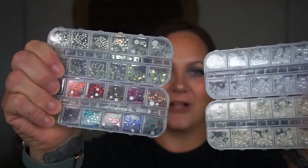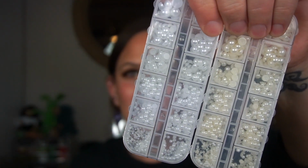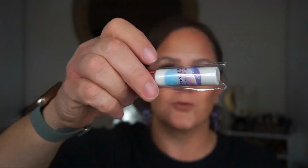And then just a little side note, I feel like I want to venture into some other things. So I actually purchased some rhinestones of all colors and some pearls, some pearls in the cream and then the white, and then some different colored rhinestones from Amazon. And it was actually a nice kit. It was only like $6.99 or $9.99 or something. And I got all the tools. I don't know why my lights are being so funky. I got all the tools and I actually got some glue. So there's that. Those are the recent purchases I have.